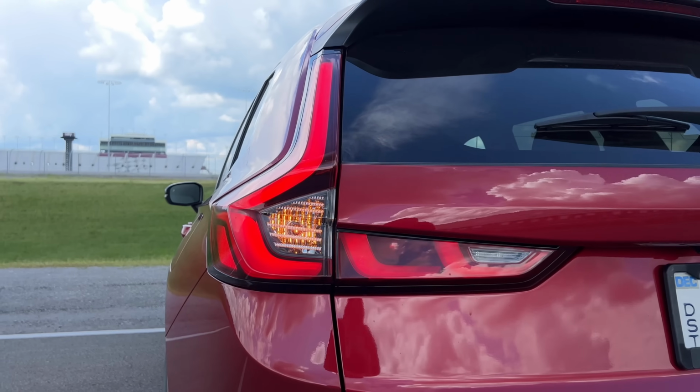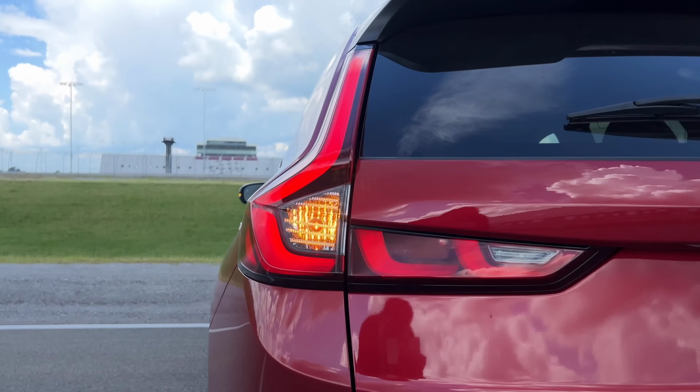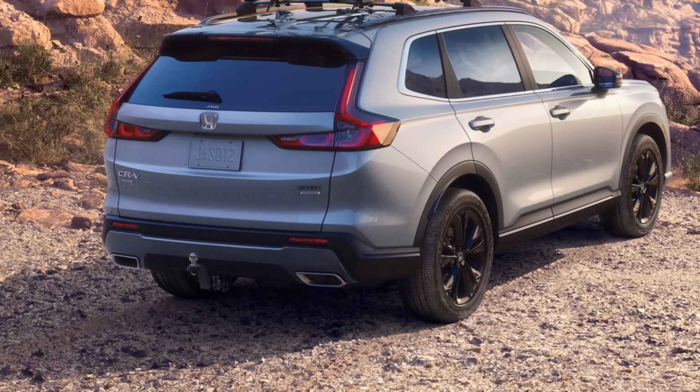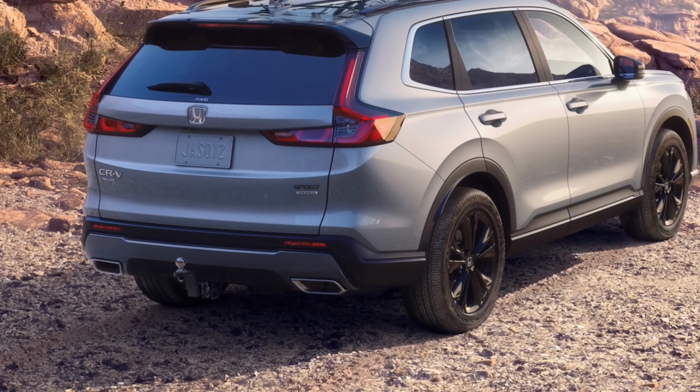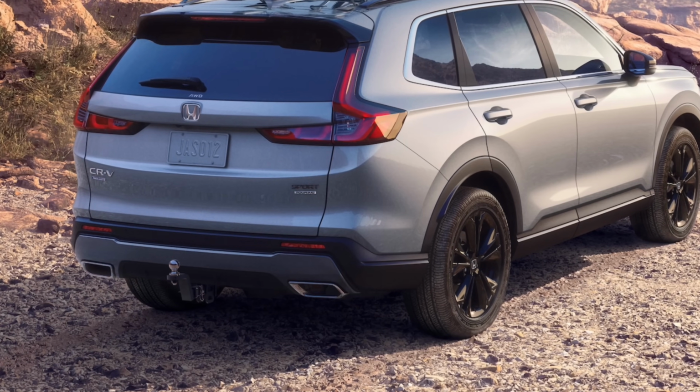On the back, the CR-V keeps its vertical taillights. They are LED taillights as standard now. And if you go for the Sport or Sport Touring, those are the only two trims with rectangular exhaust finishers because, you know, that's what the sport life calls for.